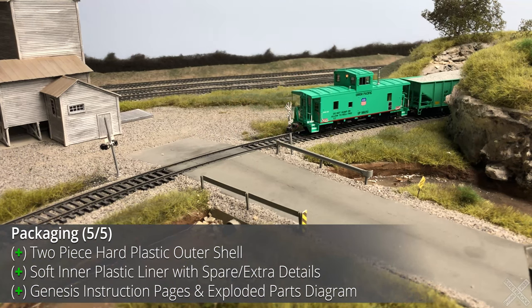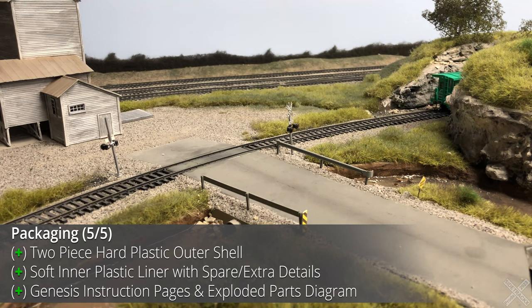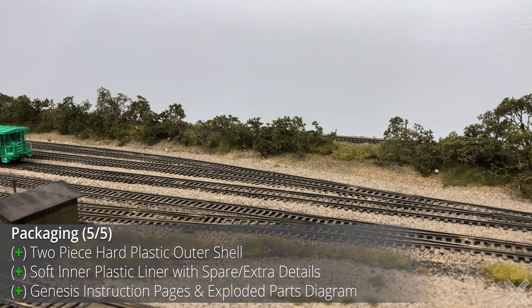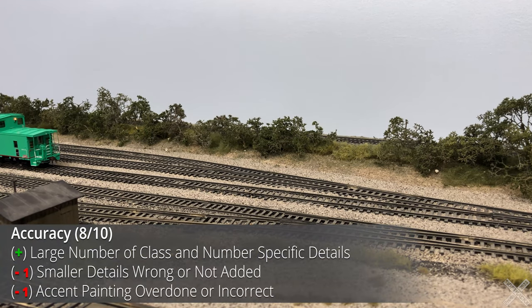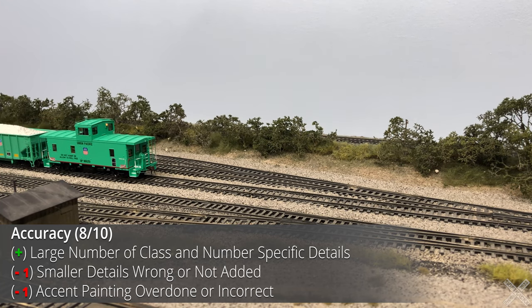The model arrives in a box more closely to that of a locomotive, but overall very solid and includes spare and extra detail parts, instructions, and exploded parts diagram. The accuracy of the model is fairly well done. Athearn did a good job of getting a lot of the number and class-specific details, and thankfully lots of examples are still preserved to this day.